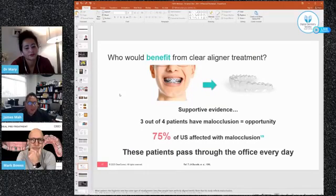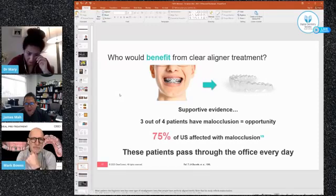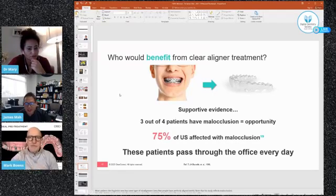When we think of investigating the broader chief complaint and really speaking and getting feedback from our patients, why are you here? Although, like I said, the chief complaint may sound very cursory, it's about all those other factors that are important. They're after a lifestyle change. And if we look even just at malocclusion by itself, as the run-of-the-mill patients come through, about 75% are affected. And these, if you're not looking, you won't see it. These patients pass through the dental office every day.